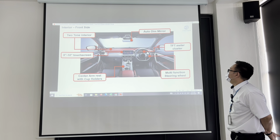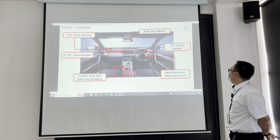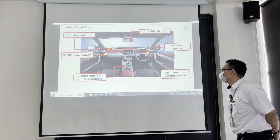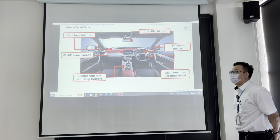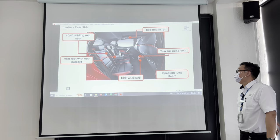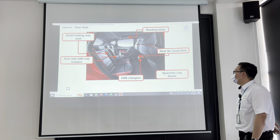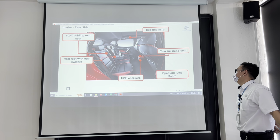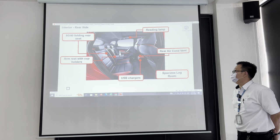And then auto dim for the flagship, auto dim mirror. And then got multi-function steering, and then got the TFT master meter cluster. The full screen digital TFT too. Okay, and then next. And then the folding rear seat, got 60-40 split. And then armrest with cup holder, USB charger, rear aircon, reading light. How many USB chargers? Behind got two. Oh, two. Behind got two.